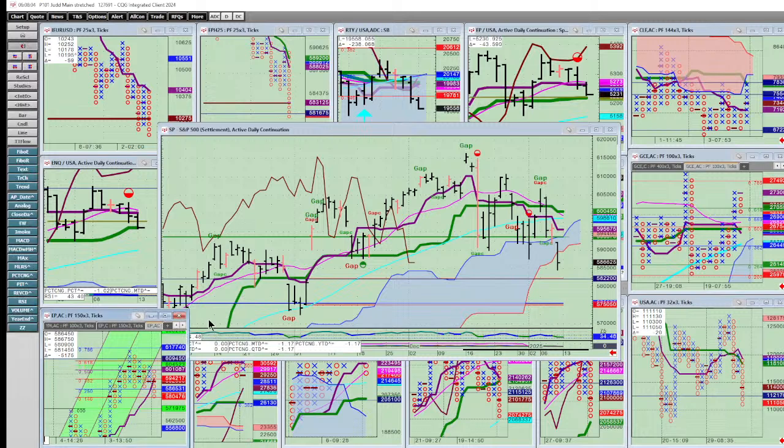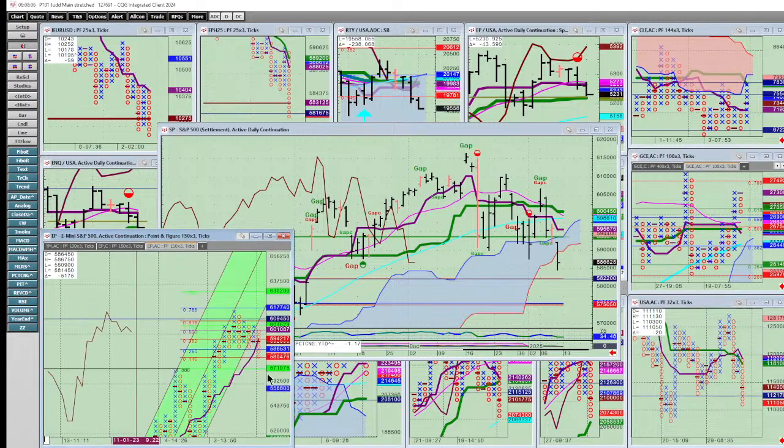And if you look at the 150 by 3-point and figure, it can definitely bounce out of here, but I'm looking for another 100 points initially. So it's about where the rally stops today.